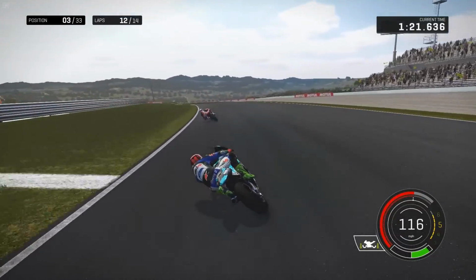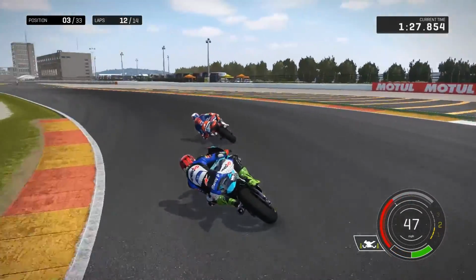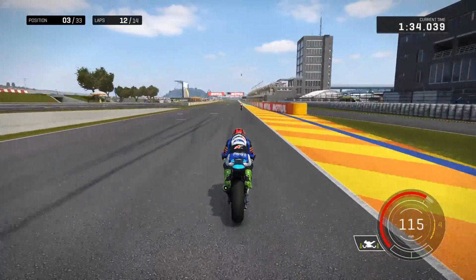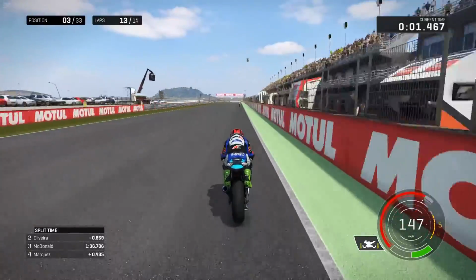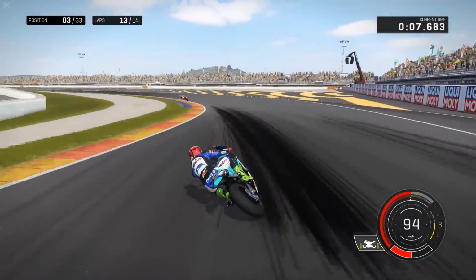Not quite paying off though. Make sure you don't go too wide. Oh, he's right on the tail. Great braking into the final corner, but he almost loses the bike getting onto the power. That's cost it. That's not the victory for McDonald. He's just battling for second now. Cost him way too much time, cost him the slipstream down the start-finish straight onto the penultimate lap.